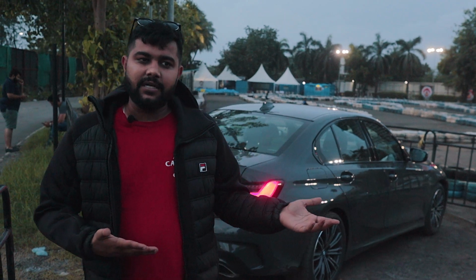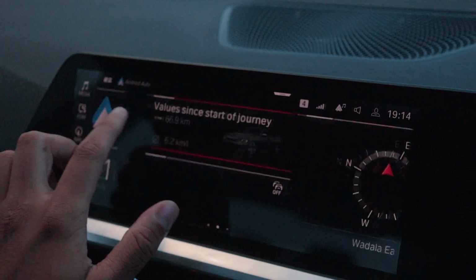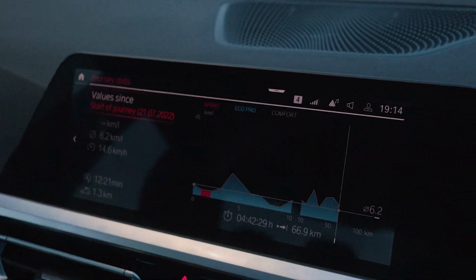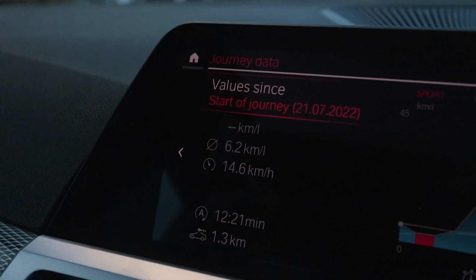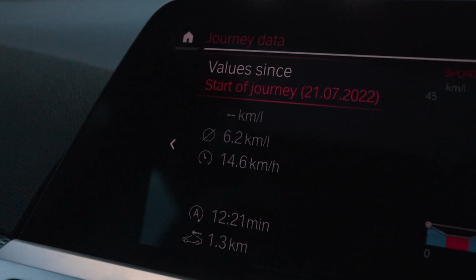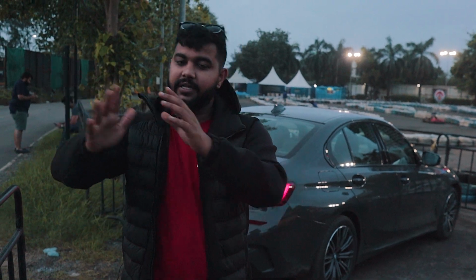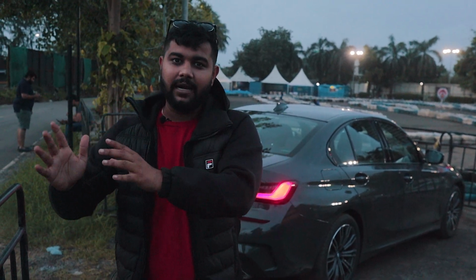From the stats that we just saw right now, we've done about 67 kilometers today. According to that chart, we've done around 6.3 or 6.2 kilometers to the liter, which is not bad considering the fact that our average speed was only 14 kilometers per hour. It just gives you a rough idea of how bad the traffic jam was throughout today. There was a point where we were standing at an actual signal for over 15 minutes. The signal was working, there was no cop over there, it was just a red light that was there for 15 minutes. The traffic was bad.